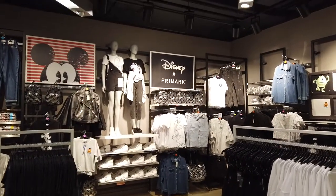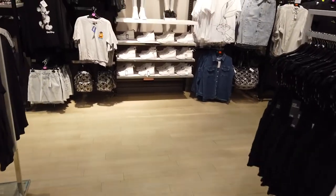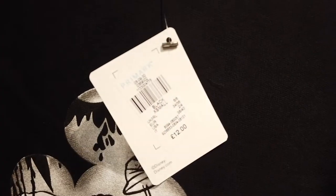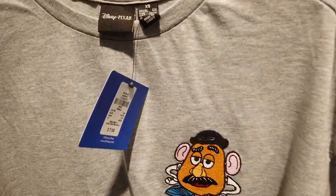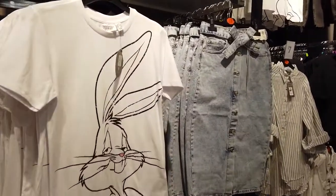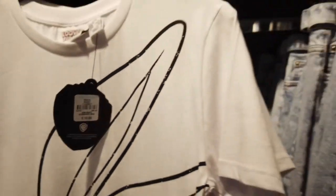So right where I picked up the baskets, I turn round and we come for Disney Primark. So let's have a quick look at this. So a nice Disney jumper, £12. See-through backpack. Mr. Potato Head, £7. Bugs Bunny T-shirt, £10.